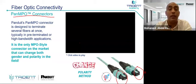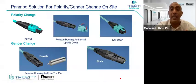Another very important feature is when you are cleaning the MPO. If you have, for example, a male MPO and you are going to clean the connector, the area around the base of the male pins is very difficult to clean. But using our PAN MPO, you can convert the male to female, clean the MPO, and then convert it back to male. So you can see here, this is the innovative bandwidth MPO, which solves the issue of polarity and gender. You can change it in the field.